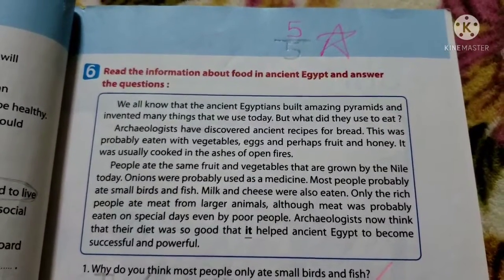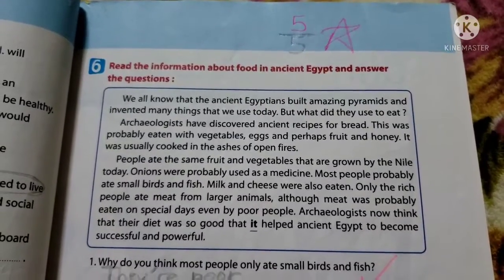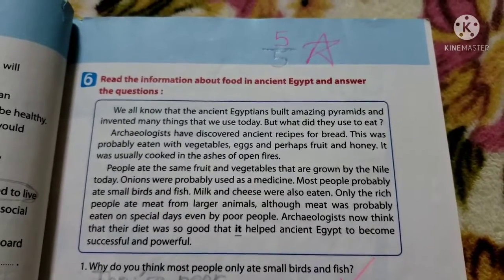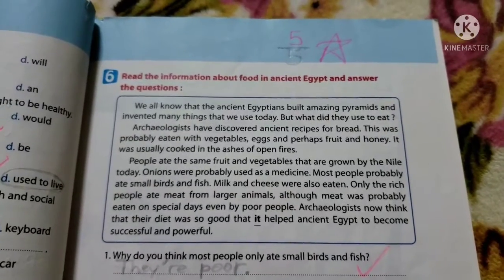Only the rich people ate meat from larger animals, although meat was probably eaten on special days, even by poor people. Archaeologists now think that their diet was so good that it helped ancient Egypt to become successful and powerful.